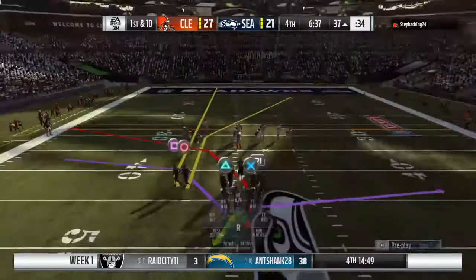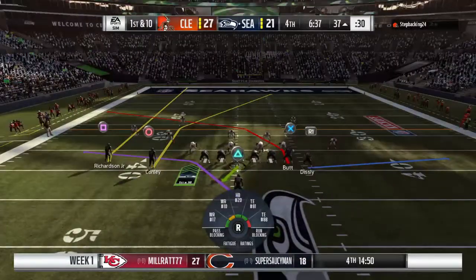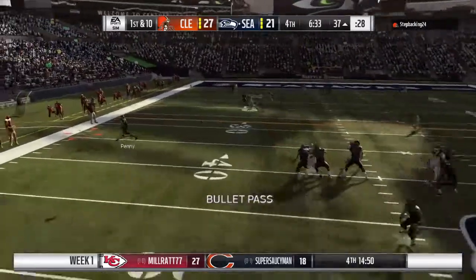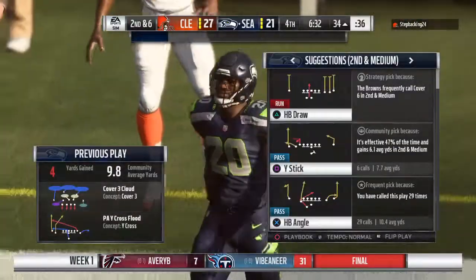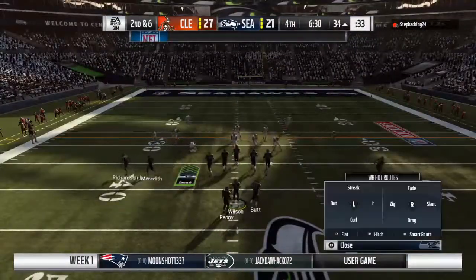Well, some good games around the league here early in week 1, and this one's shaping up to be as good as any of them as we come up on a 1st and 10. They go play action now. Wilson. And he gets this down inside the 35 before going out of bounds. 4 yards on the pickup, and it's a second down. They should have got more out of that, though.